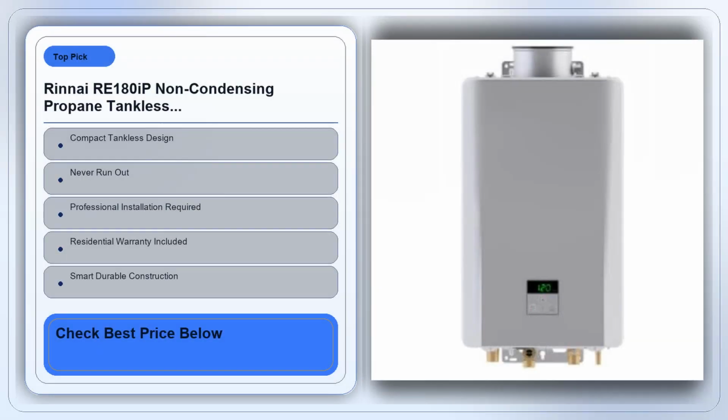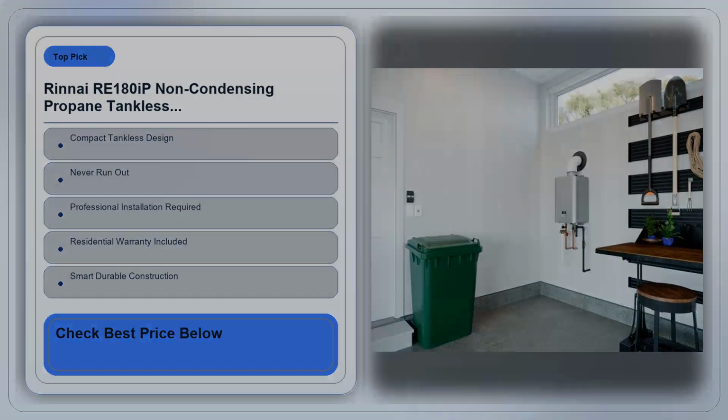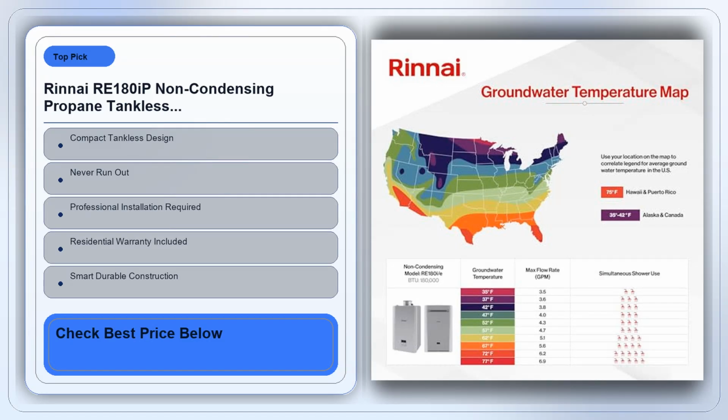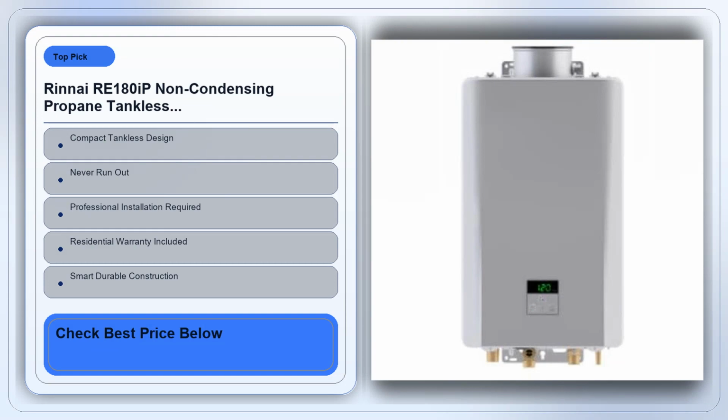Let's talk about the sort of situation that drives someone to consider a propane tankless water heater in the first place. You might be living in a region where natural gas isn't available, or you might already have a gas line, but your existing tank-style heater is aging and you're tired of the occasional cold shower. The RE180iP promises up to 8.5 gallons per minute, which translates to a comfortable shower for 2 people while the dishwasher runs, or a quick rinse for a single person alongside a washing machine.